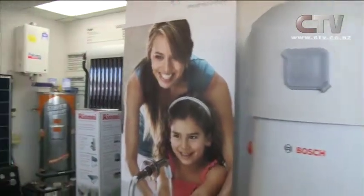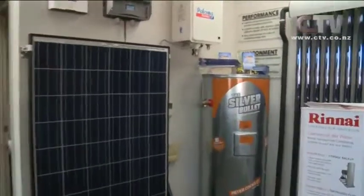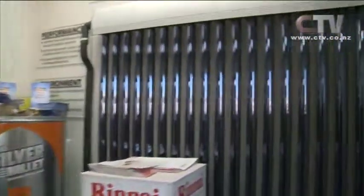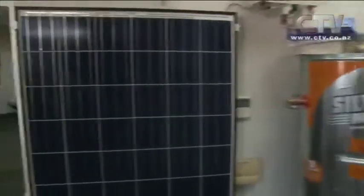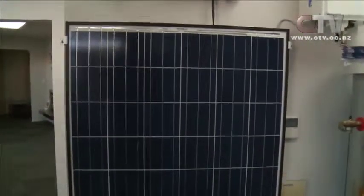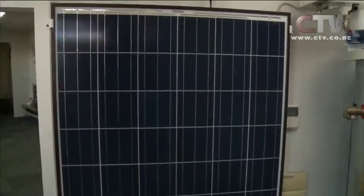And we've also got solar here as well? We have, yes. We've got solar hot water heating, which just heats the hot water only, or we've got the photovoltaic system here which generates the electricity, which then in turn heats the hot water and powers the other electrical appliances in the house.